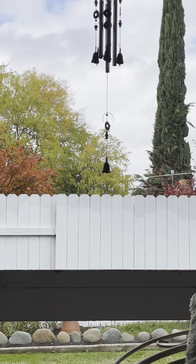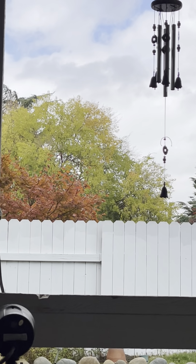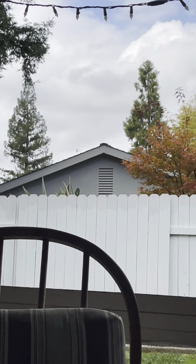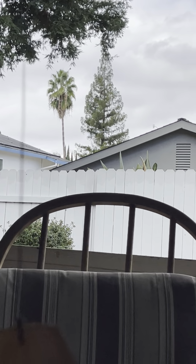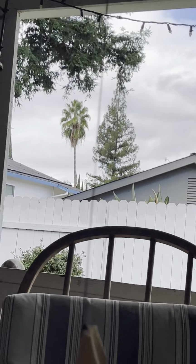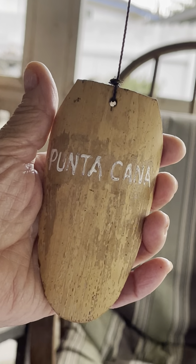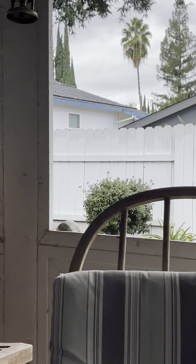Anyway, it's a beautiful day today. I don't even really want to go in the house, but I gotta get it. It's like 12:30 and I haven't even showered yet. I've been just drinking my tea, doing stuff. So this is my daughter-in-law and my son bought this for us when they went on their anniversary one year to Punta Cana.